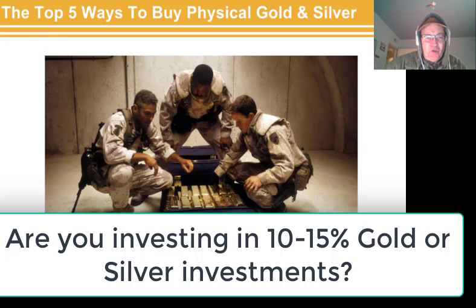I don't know much about either. I prefer coins, but some people love jewelry. And the great thing that I didn't know about jewelry is that it's not IRS taxable. Think about that.